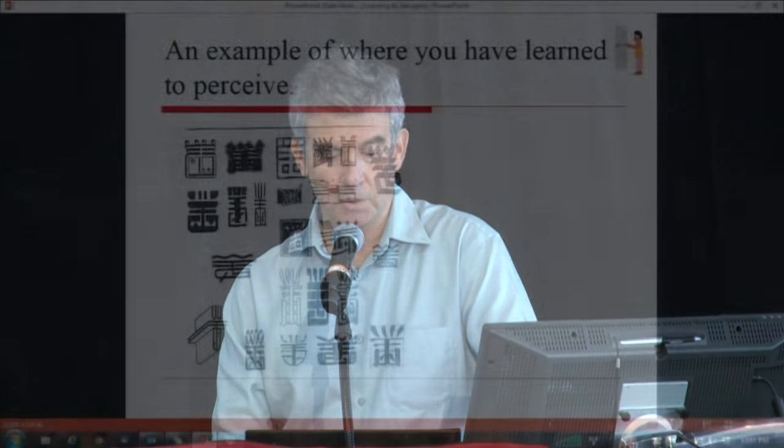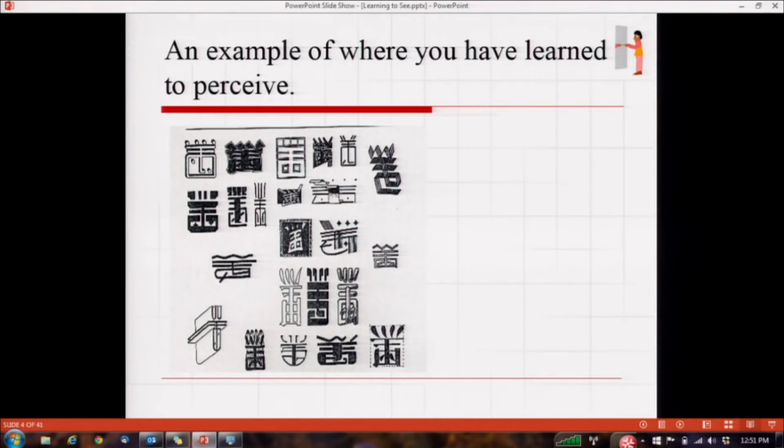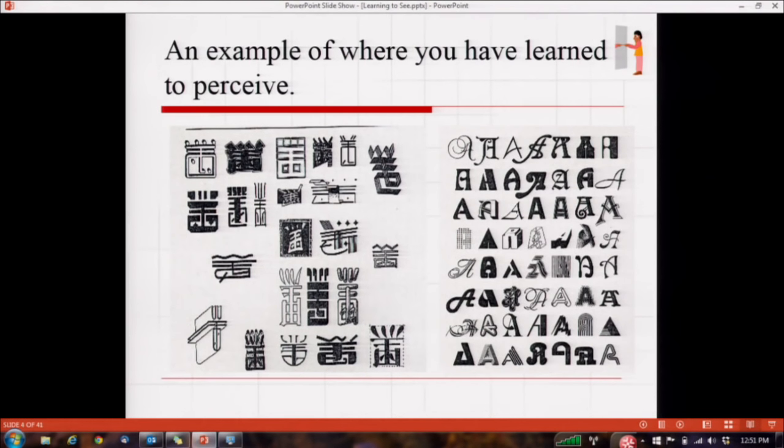Here's an example where you've learned to perceive. So I'll start you with this one. And you can look at this for a few seconds. Right. So here's one where you probably haven't learned to perceive. This is one where you have. So this is the analog. Right. So in one case, you can see the structure. In the other case, you can't. I still haven't quite figured out how that one right there is an A. I'm sure somehow it's in there.